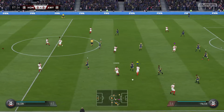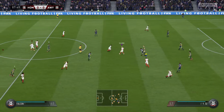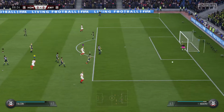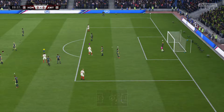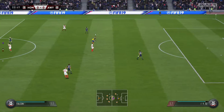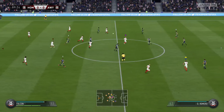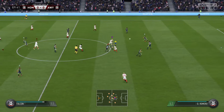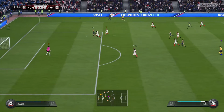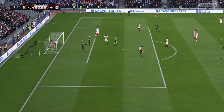Todd. Hendry. Todd. Blocked off the pass there. Maybe a bit of a sighter, but it was a strong effort. I have seen him score from those kind of distances. Weir. Opening them up with a through pass. It's a fast start here. They deserve that goal. They've been the better team early on.